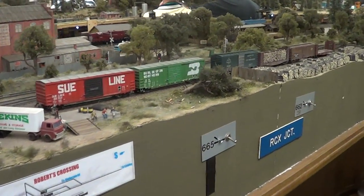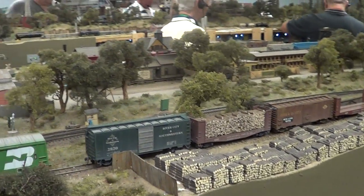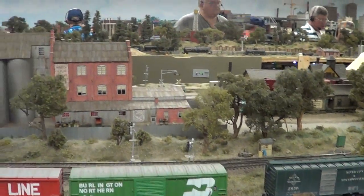Case, what train are you? 75. I got six cars to set up for you. He's got a pickup in cars here.